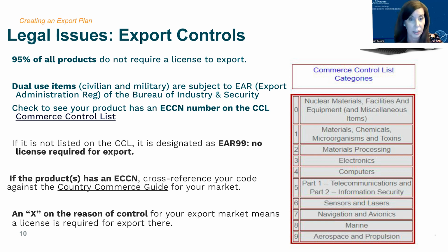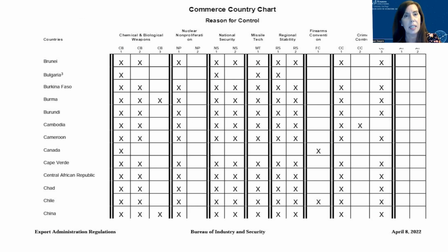So that's good news, at least in terms of simplifying the documentary requirements. If your product does have an ECCN number, your next step is to actually verify with what we call the country commerce guide. And so you can see an example of that right here. You actually have to look up on the country commerce guide for your target country whether an X appears for a number of different reasons that might require an export license to sell that product to that overseas market.